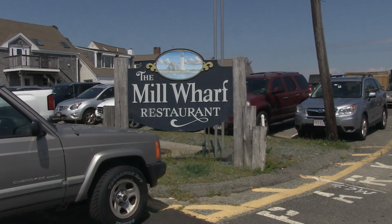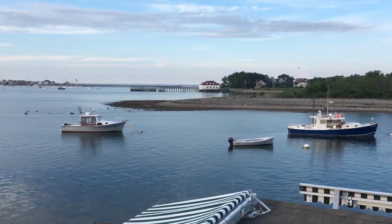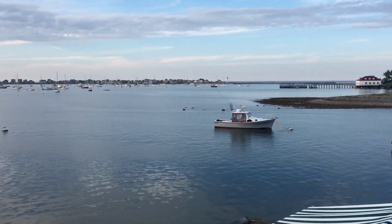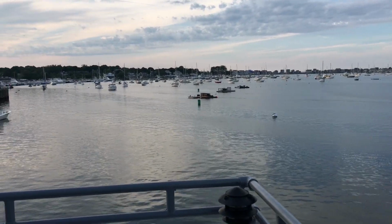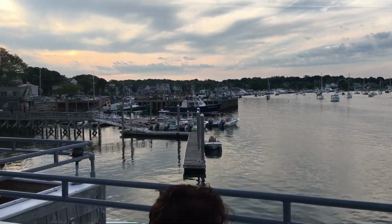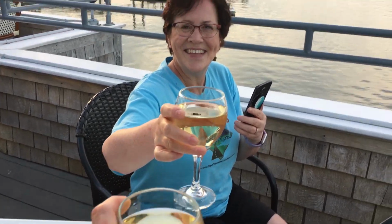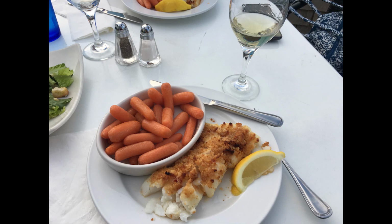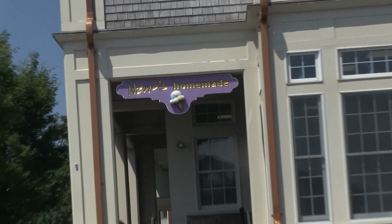A day in Scituate would not be complete without dinner at the Mill Wharf, which overlooks the beautiful harbor. I love Scituate Harbor from the Mill Wharf. Oh, gorgeous. Beautiful. What are you eating? Yummy. I'm having the scrod. It's fabulous. Love it. Awesome. You can tell it's fresh. Yum.